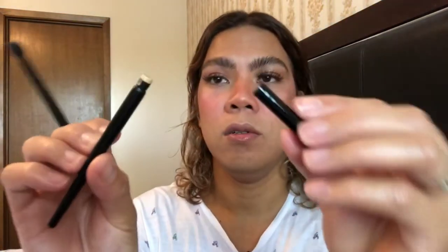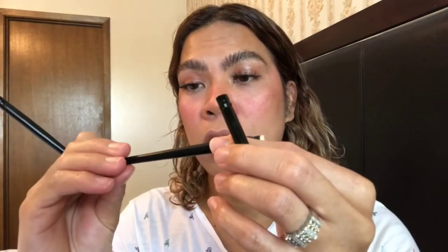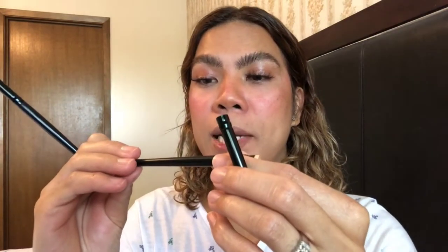I'm okay with that. I'm going to highlight. Kunyeta, nasira yung brush ko. Oh, nasira yung brush ko isa. Ayan, oh. It's from e.l.f. Fluffy Eye Blender Blush. I don't like it na. Shadow kang sensitive.